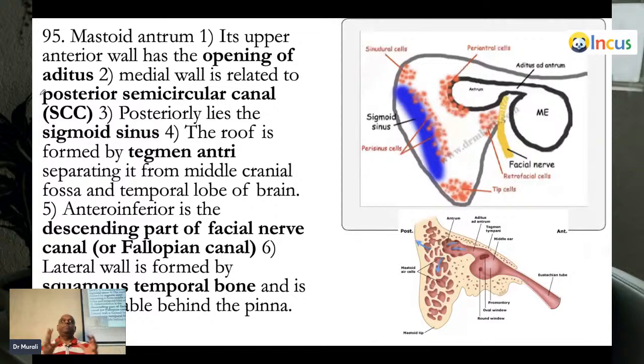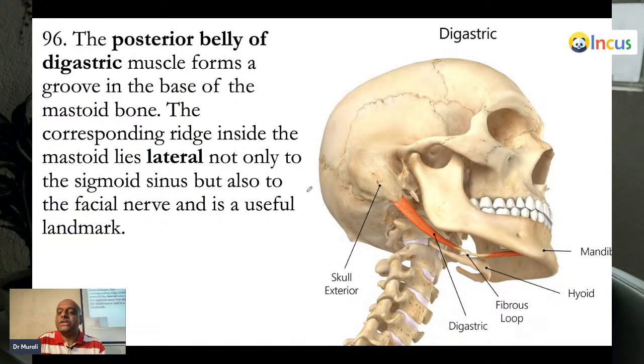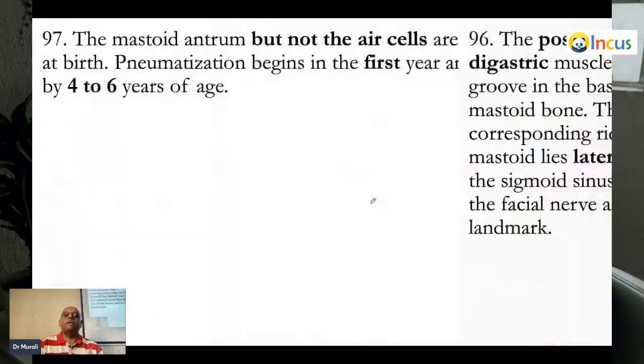Now, the digastric muscle has a posterior belly and anterior belly. The digastric muscle's posterior belly forms a groove at the base of the mastoid bone. This groove is very important because this is the point where it is related to the facial nerve, and it acts like a landmark for the facial nerve, because through the stylomastoid foramen, the facial nerve enters into the parotid, forming temporal, mandibular, zygomatic, buccal, cervical, the 5 branches, pes anserinus, it's called.